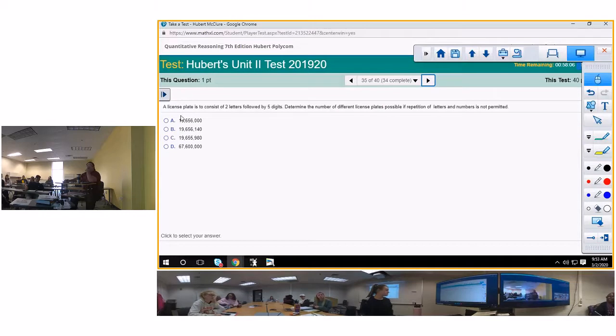A license plate is to consist of 2 letters followed by 5 digits. So that's going to be 26 raised to the 2nd power and 10 raised to the 5th power. So somebody multiply that together, please. Let's do 26 to the 2nd power, parentheses. Delta, thank you.